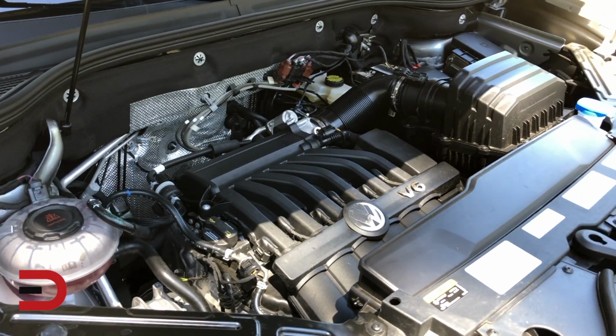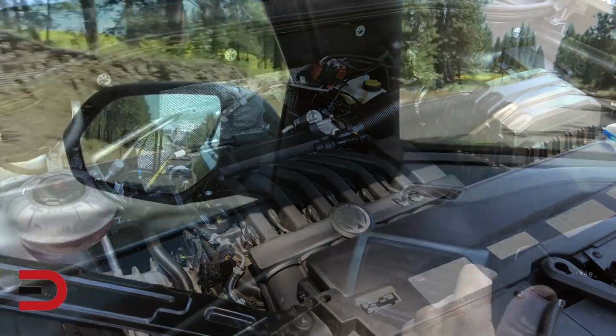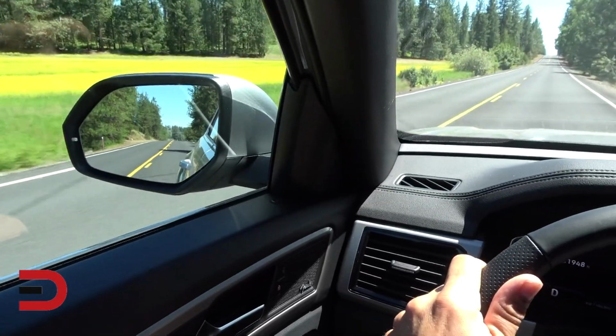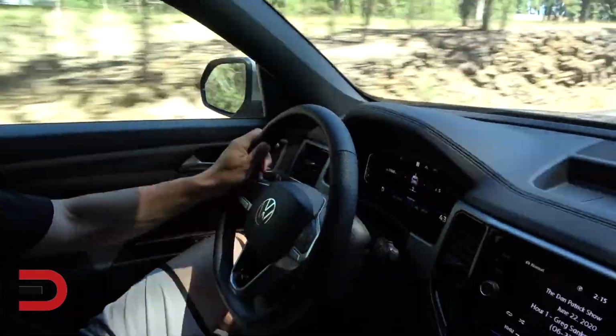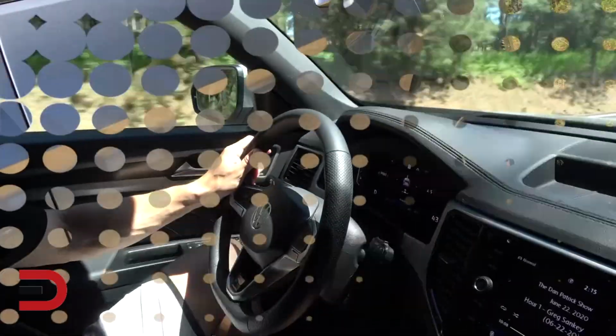Fuel economy is a little more challenged with the 3.6-liter all-wheel drive. 16 city, 22 highway. I've been getting around 20 in mixed driving, so that's above the 19 that Volkswagen is projecting. Otherwise, it's 21, 24 in the 2-liter 4-cylinder. Again, both mated to an 8-speed automatic transmission.